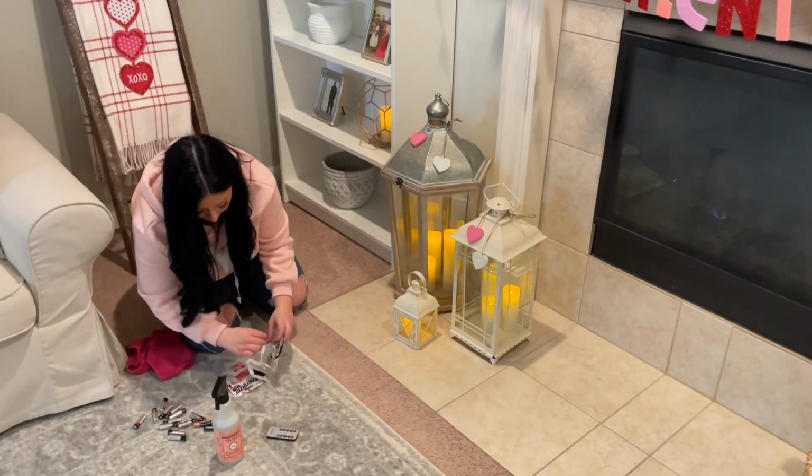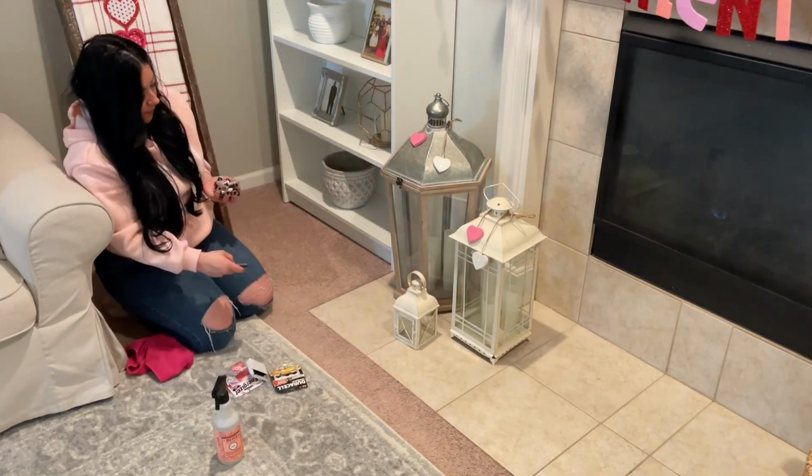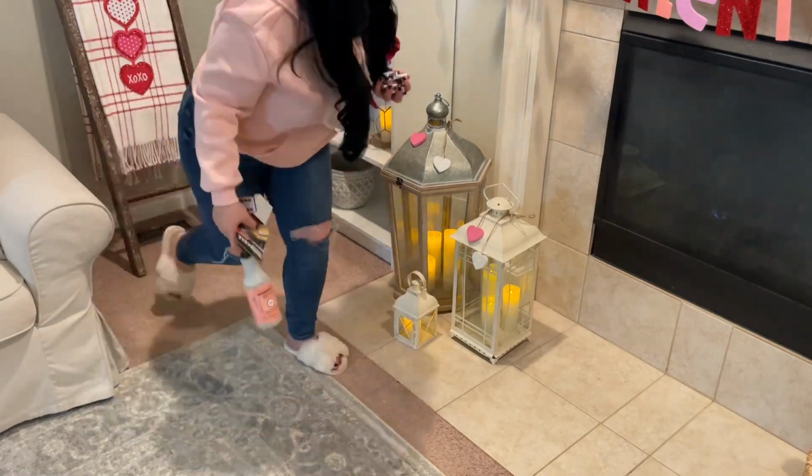Now I'm gonna pick up all the old batteries and put the setting to candle where it just gives it a little bit of a flicker. I love that setting. And we are gonna move on to the side chair.